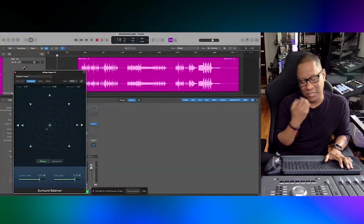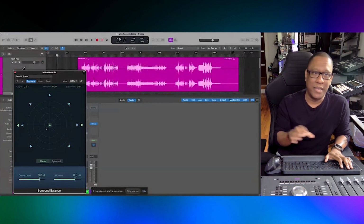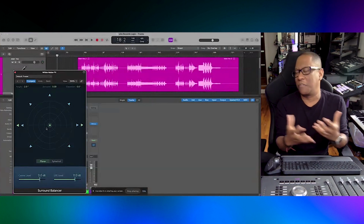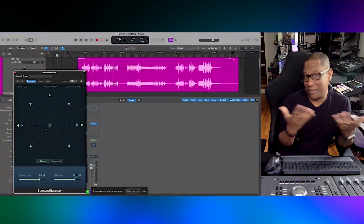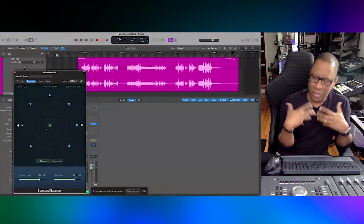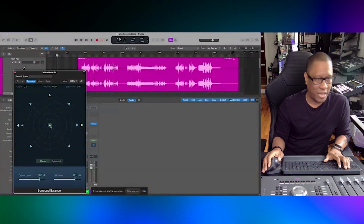One of the really interesting things that I really like about having Dolby Atmos integrated into DAWs is that the DAW manufacturer gets to really use their UI, and so you're still very comfortable. It's not something that's going to feel foreign to you. This looks like a panner that is built by Apple in Logic because it is, but behind the scenes it's doing all of that great Dolby Atmos surround panning work.